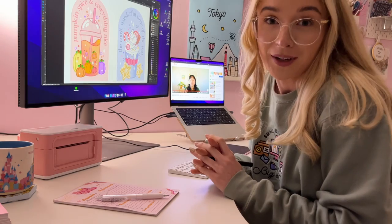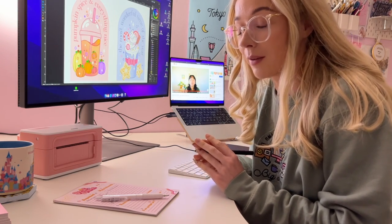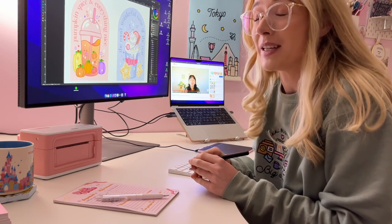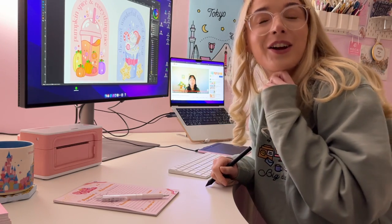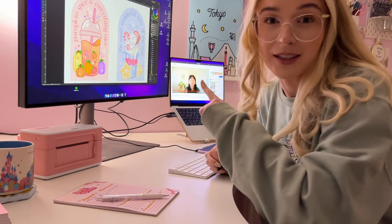So, I am currently working on November's Patreon box. I'm so very behind on this one, just because I've been so busy. And I don't know why I'm speaking so quietly. I think it's because it looks so cozy and quiet in here. But I was thinking, I'll show you what my plans are.